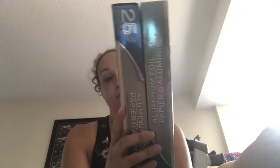And then, of course, my go-to product is aluminum foil. Dollar Tree always has cheap aluminum foil, and aluminum foil is expensive. So I always stock up on my aluminum foil at the Dollar Tree or Dollarama. So those are the things I got from Dollar Tree. It was a really fast, quick stop, and I got a few things that I actually needed and some things that I didn't really need but thought were cute, so why not?